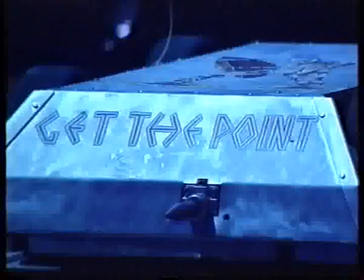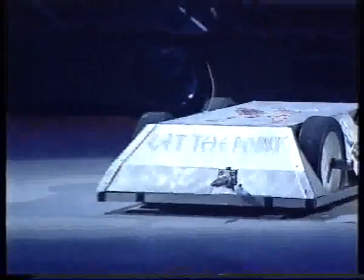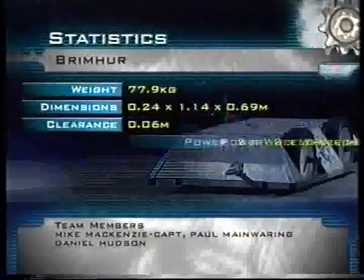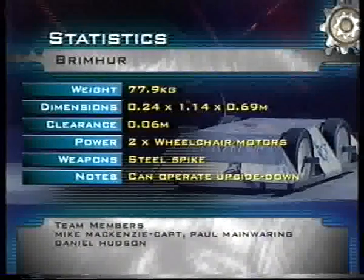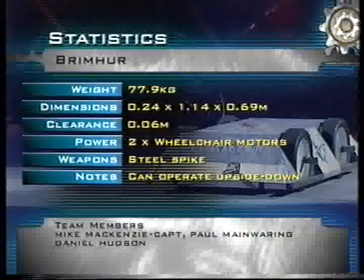From Oldham, Brmhur. Charlton Heston isn't driving. 2 24-volt wheelchair motors do that job. The shell 3mm thick aluminium. The weapon is a hardened steel spike.